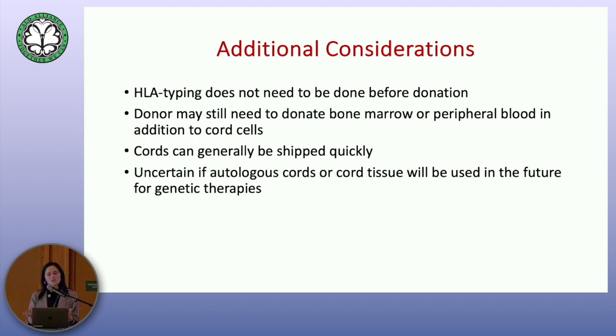And again, there is also variability between different cord blood banks and the quality, quite frankly, of the cords that we get back. Cords can be shipped quickly, so if something has happened, if your child changes and we're ready to go to transplant tomorrow, we can usually go to transplant quite quickly.